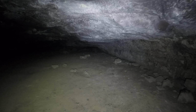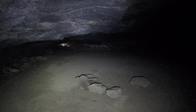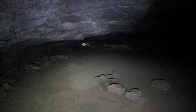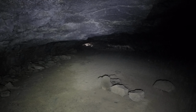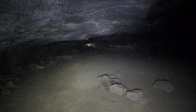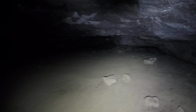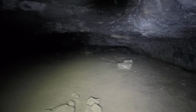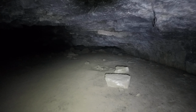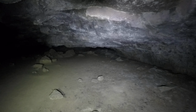So you can see I'm walking back hundreds of feet here. I'm going to turn around and look at the entrance real quick, just so you can see. Yeah, so there's natural light from the entrance. That's probably, I'd say, 200, 300 feet back. I'm not really great at judging distances, but as you can see, the floor is very level. We're not really sloping down. A lot of caves have a noticeable slope, so you can tell which way the lava flowed. So far, I don't see anything that would indicate which way the lava actually flowed.